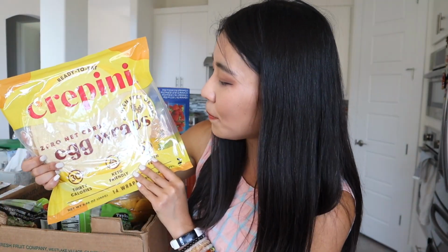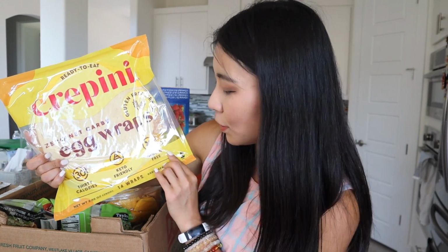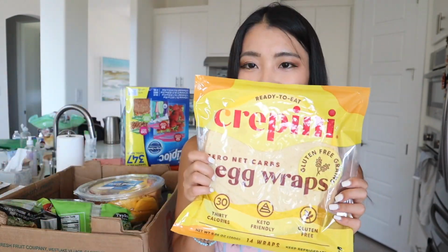So speaking of healthy living, I have another item. I didn't know something like this existed until a friend of ours gave me a, I want to say, keto tortilla, and I was amazed. I saw this in Costco, and I think you can buy it from other grocery stores as well. This is the ready-to-eat Crepini zero net carbs egg wraps. This one is gluten-free, keto-friendly, and it's only 30 calories per wrap.